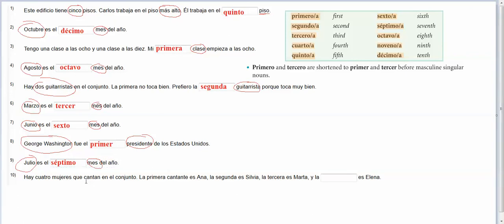Hay 4 mujeres que cantan en el conjunto. La primera cantante es Ana, la segunda es Silvia, la tercera es Marta, y la blank es Elena. So the 4th one would be Elena. 4th is cuarto, cuarta, cuartos, cuartas, and we want it to agree with Elena. She's a girl, so we're going to pick the feminine singular one and put cuarta. La primera cantante es Ana, la segunda es Silvia, la tercera es Marta, y la cuarta es Elena.